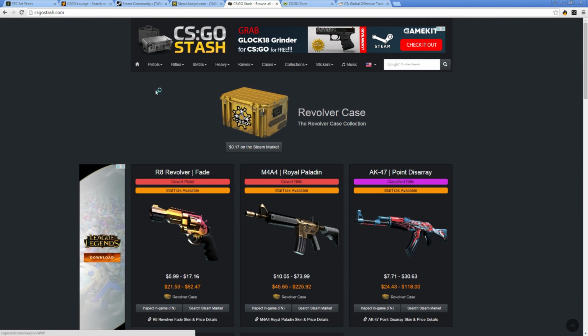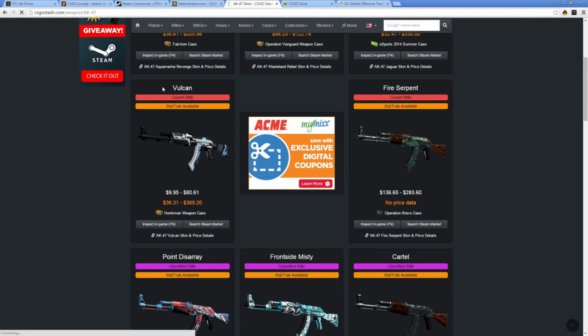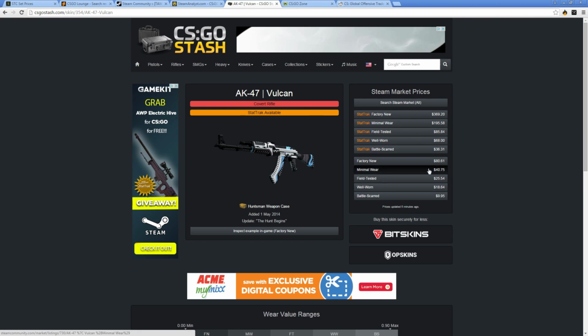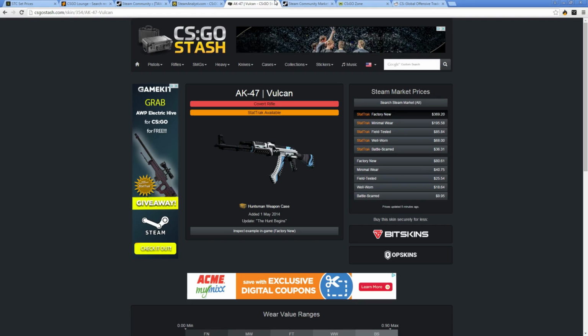So, for example, you want to buy yourself a new AK Vulcan. So you're going to go to Rifles, AK-47, you see the Vulcan here. So the Vulcan is a great AK-47, I love it, and then you can see all the values. What the great thing about this is it uses the current Steam value. So if you wanted to buy one, it actually shows you the current price that you would be buying it at.